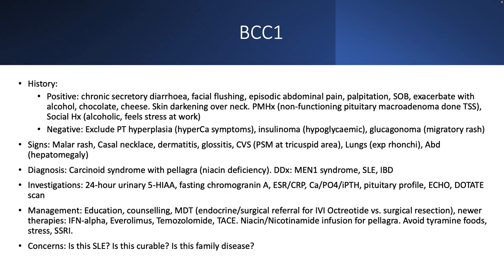So generally, is this a family disease? Yes, if you're thinking of MEN, this can be a family disease. Is this curable? It can be potentially curable with surgery. However, you require an MDT on that. Is this SLE? No. Okay, so this is the first case. Do you have any question? No.